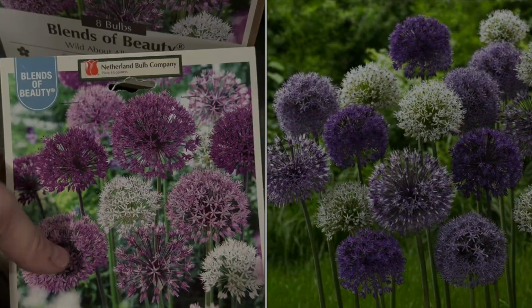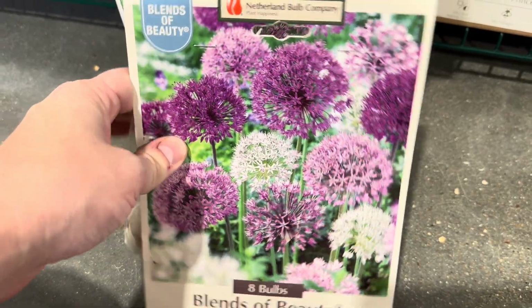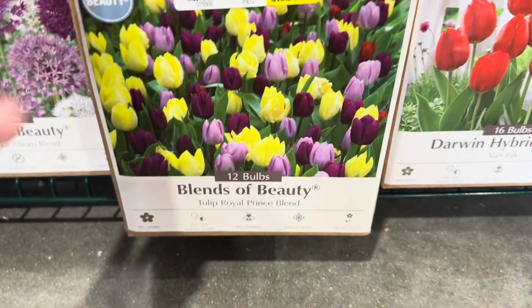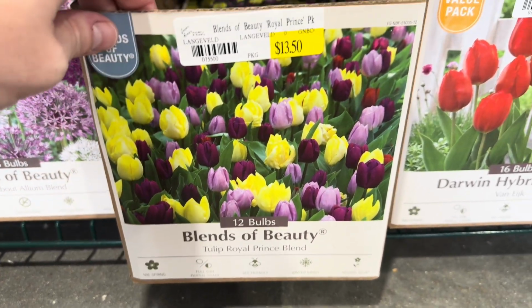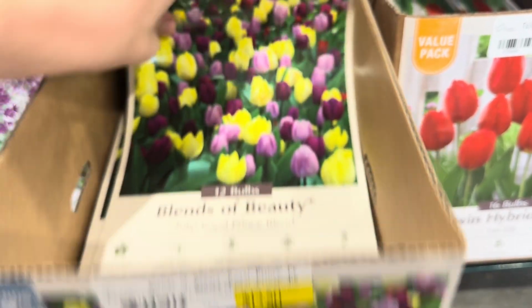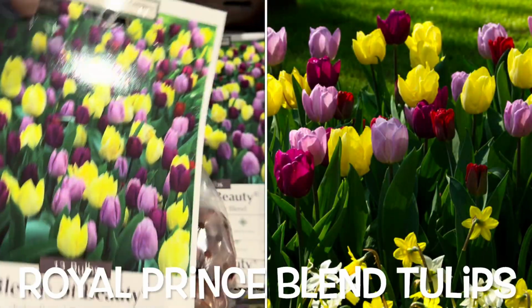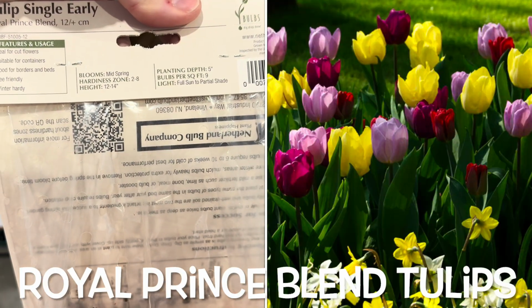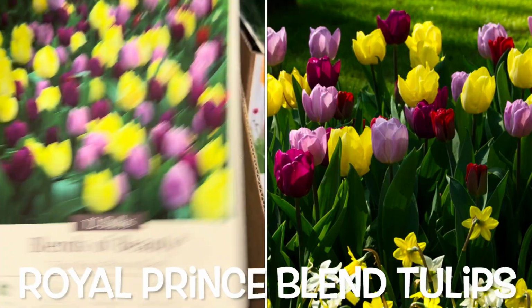It's pretty. I've got some gladiator alliums that I'm going to plant among my snapdragons in one of my beds. This is Tulip Royal Prince Blend, 12 bulbs for $13.50. Hardy zones 2 through 8, height 12 to 14 inches, so definitely a shorter variety.